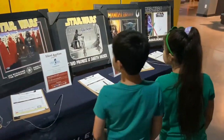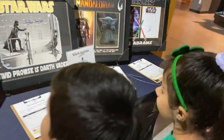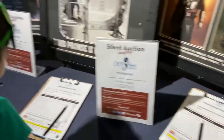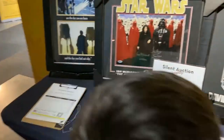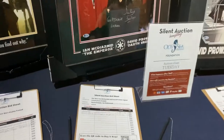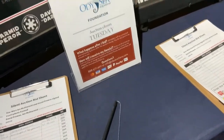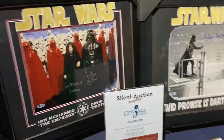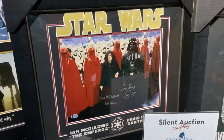What is that, Papa and Mama? Look at all the baby Yoda. Baby Yoda. For what? Oh, they're auctioning. Whoever wants to buy it, if you want to buy it, you circle the money that you want to buy it for. Oops. It has money. It has phone numbers. Private information. So they're selling these. This is a silent auction here.